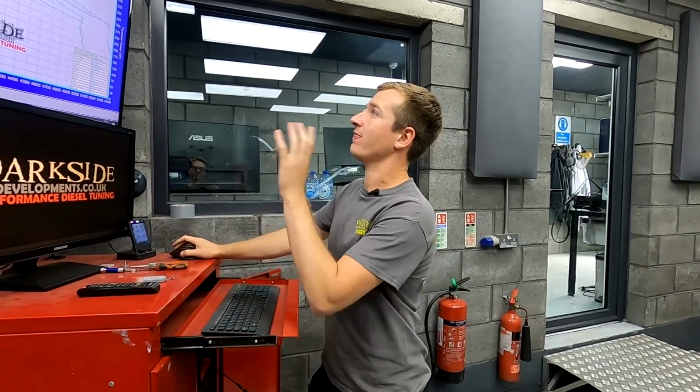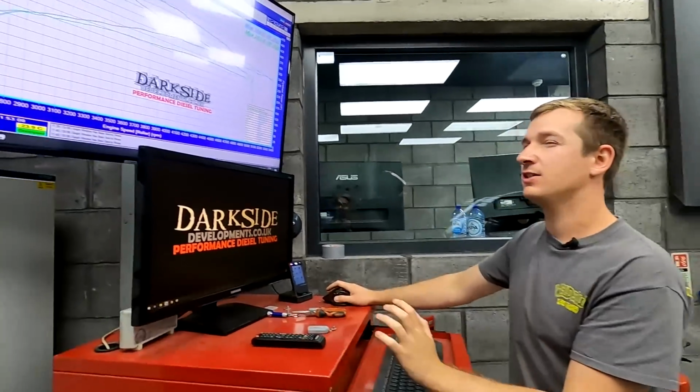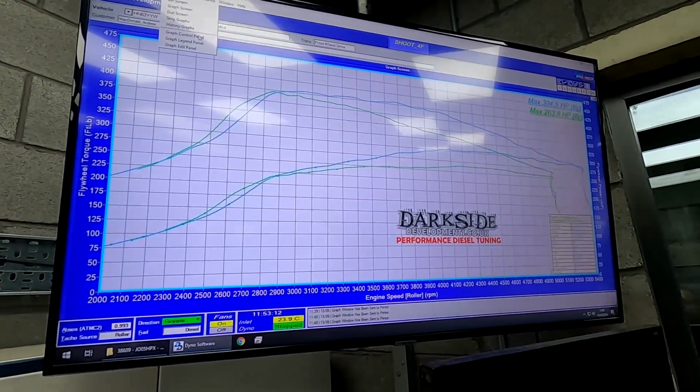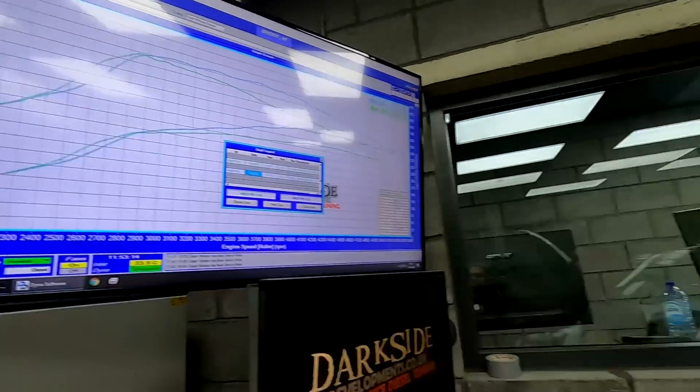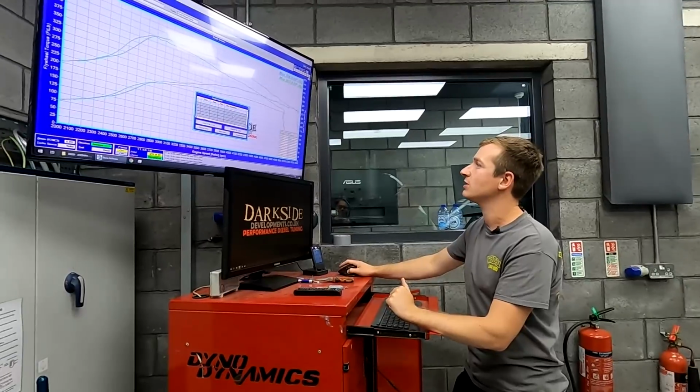So that's what we ended up with, absolutely everything. EGTs are about 920s, 930s on a long run with that, which is too much for the daily. So I'll start with a street tune.